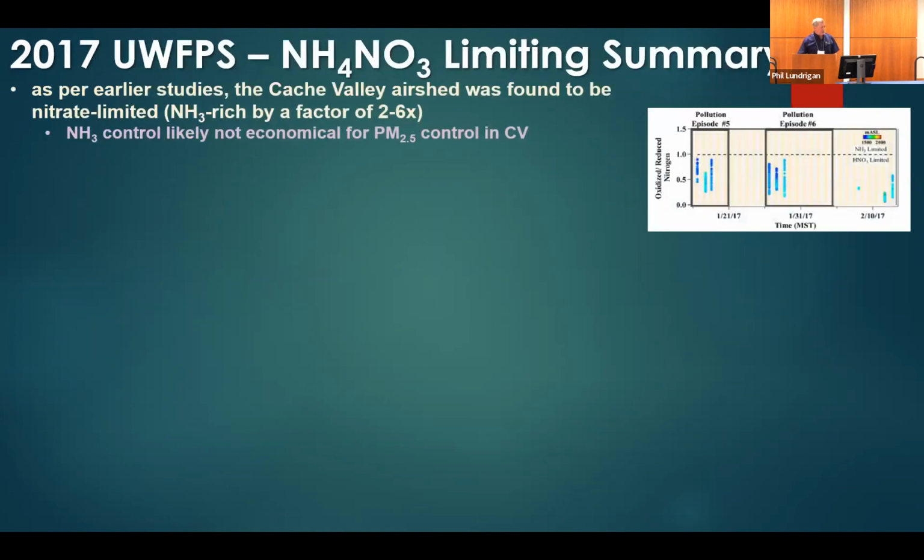One of the things I want to point out, and I won't go into this in too much detail, and this goes to some of the talks we've had earlier, science helping policy. Recently, the DAQ had a regulation presented to us that they wanted to declare ammonia a non-precursor to ammonium nitrate, meaning that we know you have to have ammonia to get to ammonium nitrate, but because it was in so much excess, there was no point in regulating it.